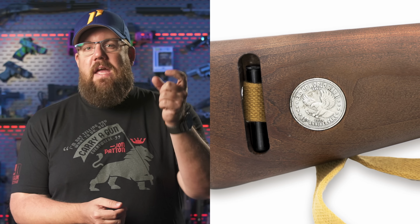There's also the medallion in the stock that marks the 80th anniversary of the end of World War II. They are set to only produce 1,945 of these, and the MSRP here is $500. It's not bad if it runs.